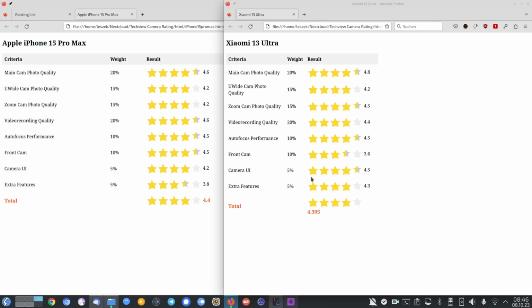Overall, however, the Apple iPhone 15 Pro Max is by a hair better than the Xiaomi 13 Ultra as an overall camera package, where I would clearly say that the Xiaomi 13 Ultra has an advantage with the zoom camera quality and the main camera quality. So if you like taking shots in street photography and such things, I think the Xiaomi 13 Ultra would be a bit better. For day-to-day usage, also in terms of consistency sometimes, the Apple iPhone 15 Pro Max is a little bit better. This is why we have 4.4 points here for the iPhone 15 Pro Max, and the Xiaomi 13 Ultra gets only 4.395 points.